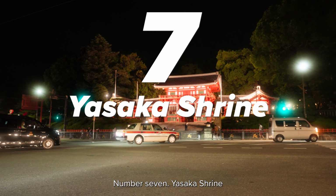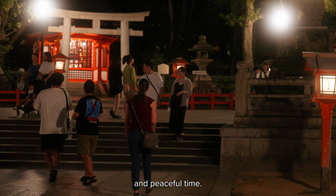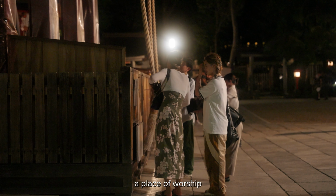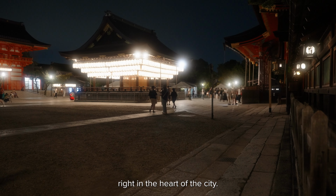Number 7, Yasaka Shrine. This vibrant, colorful place is perfect for some relaxed and peaceful time. This shrine is a place of worship and celebration and is located right in the heart of the city.